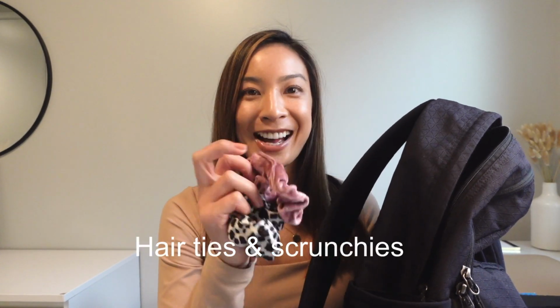So on the side pocket here, I have extra hair ties. I always like to have my hair back when I'm working, but also when I'm in the OR and in surgeries, you definitely need to have it back. So I'm always forgetting my hair ties, so I just have a pocket full of them. And this comes in really handy when I forget my hair tie.